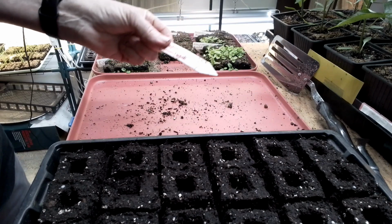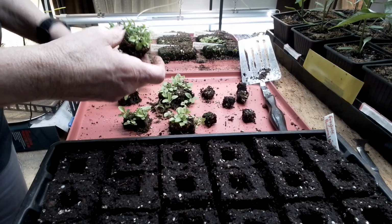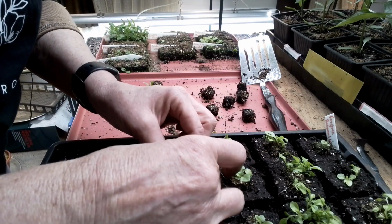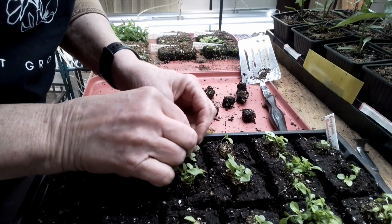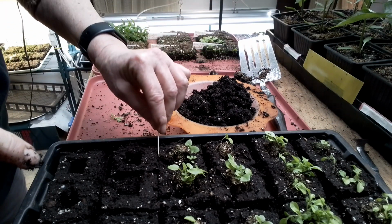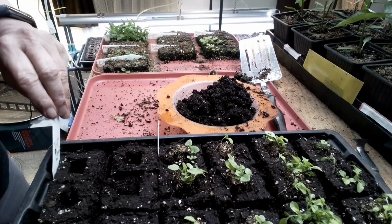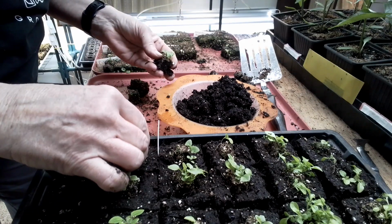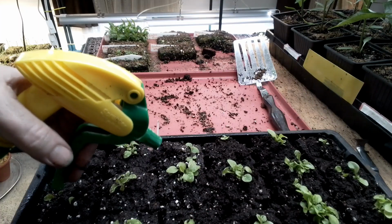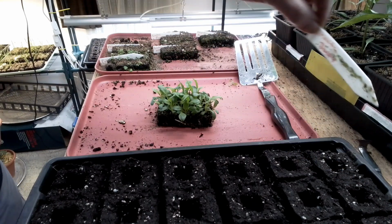Foxglove, perennial white. I think I'm going to put the Camelot mix in here. There's not a lot of them here. Cool, another tray of Foxglove. Shasta daisy.